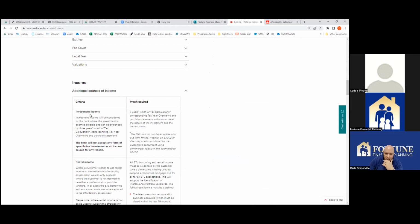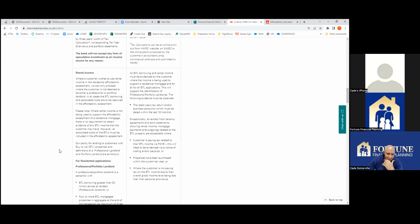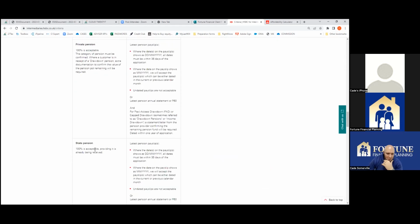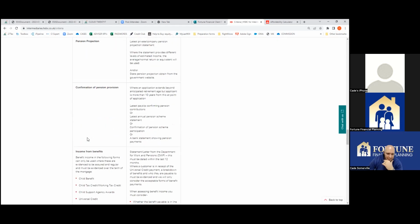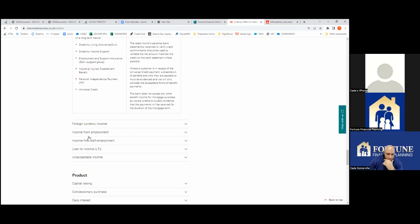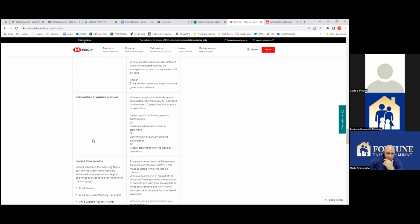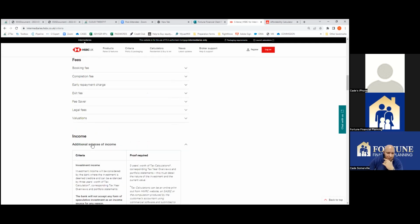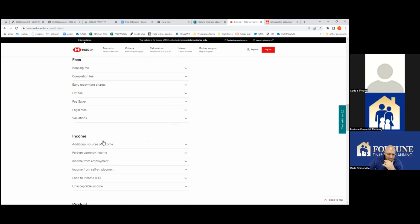So it's giving us things like investment, rental income. We spoke about that, buy-to-let income, maintenance income, private pension, state pension. So we're going to keep scrolling down, and you'll find actually the overtime's not in there. So I'm thinking, okay, well, where is it? How can I find that information? It's placed in different places with different lenders. You have to do a lot of clicking to find the right section that you're after. So I know it's not an additional source of income.